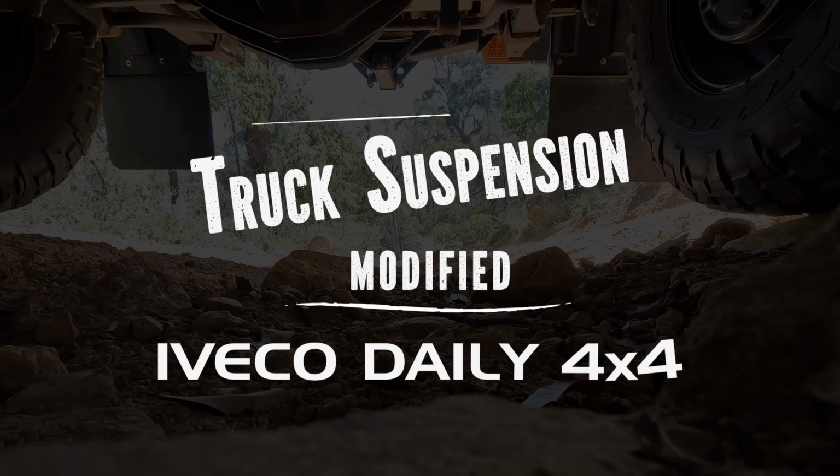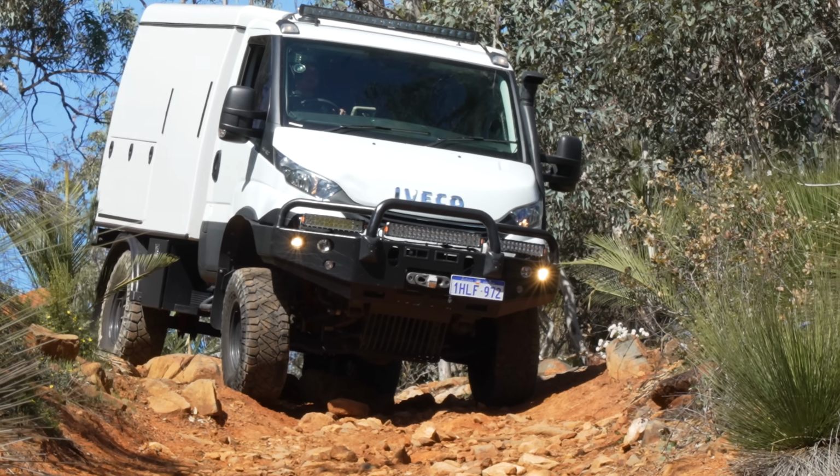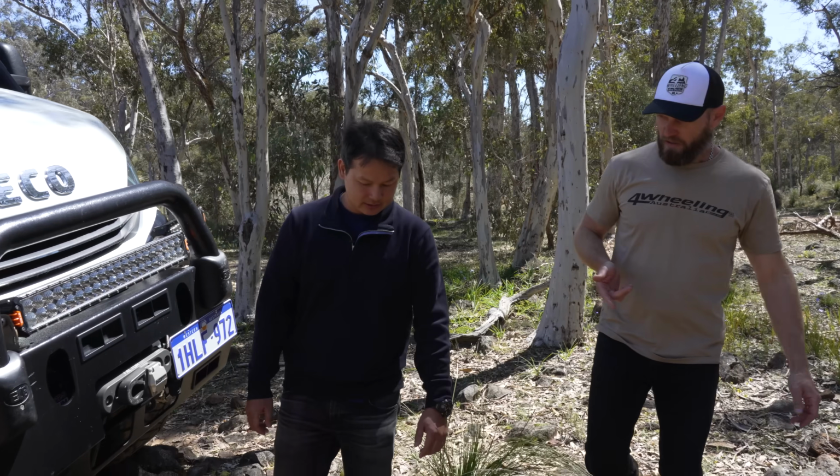Truck suspension. Show us your flex, mate. Pretty good flex on the front. Yep. Is it stock height? It is stock, yes.